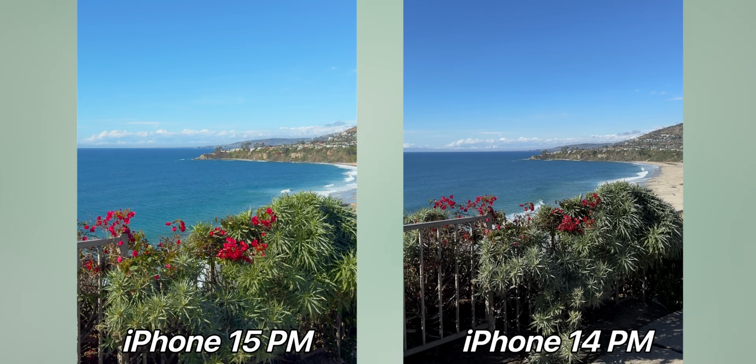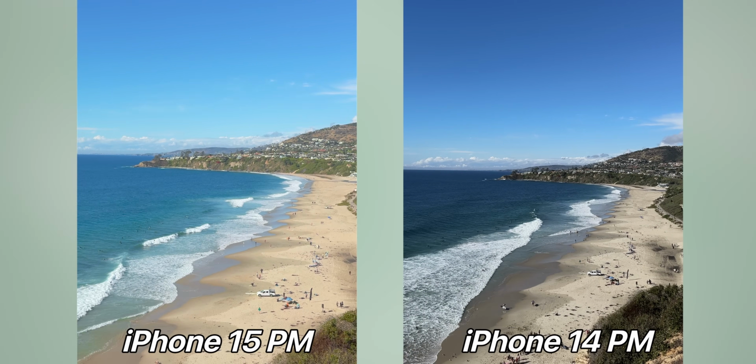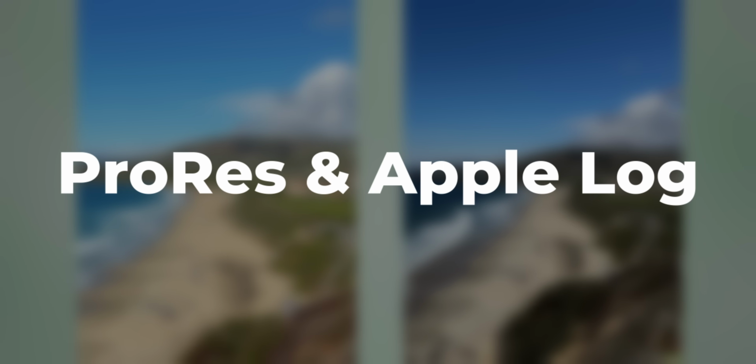On the other hand though, the video capability feels like a complete revolution. Just look at this video next to the iPhone 14 Pro Max's. This is by far the biggest change I've seen in a 1-year upgrade, and it's mainly because of two things: ProRes and Apple Log.